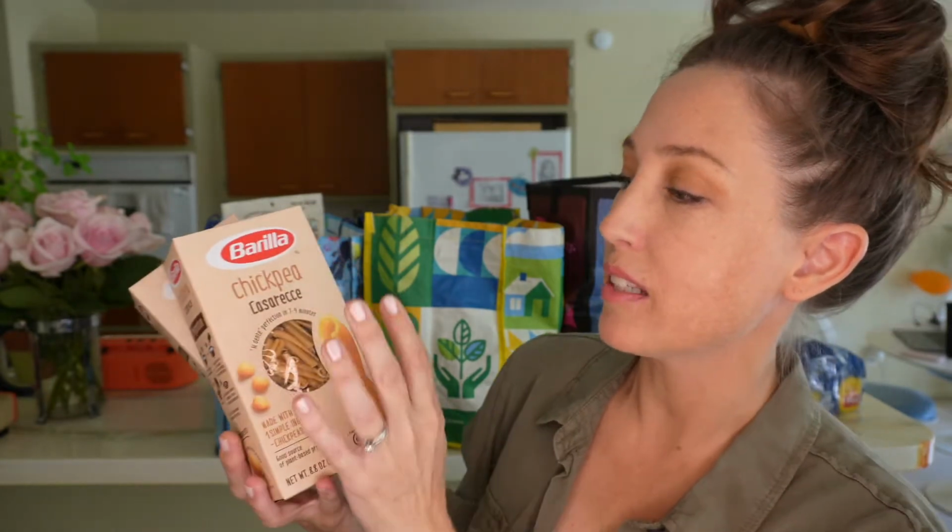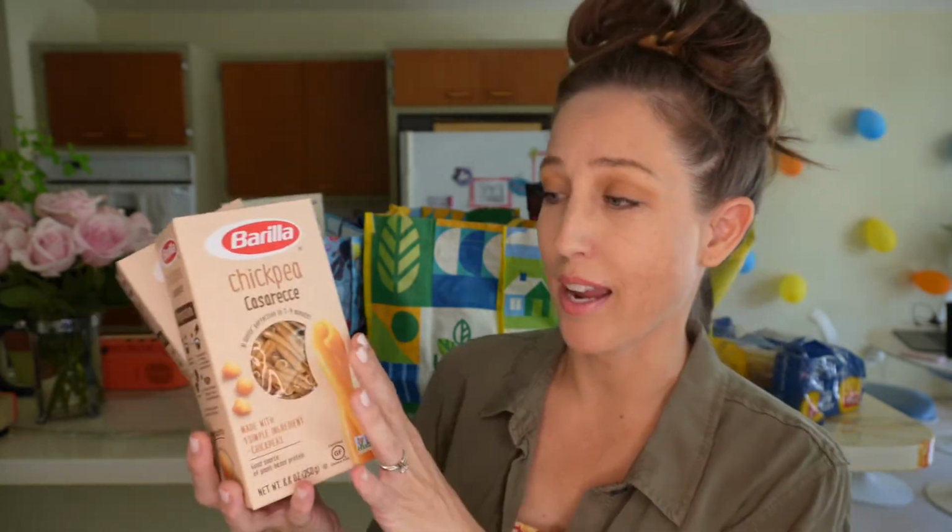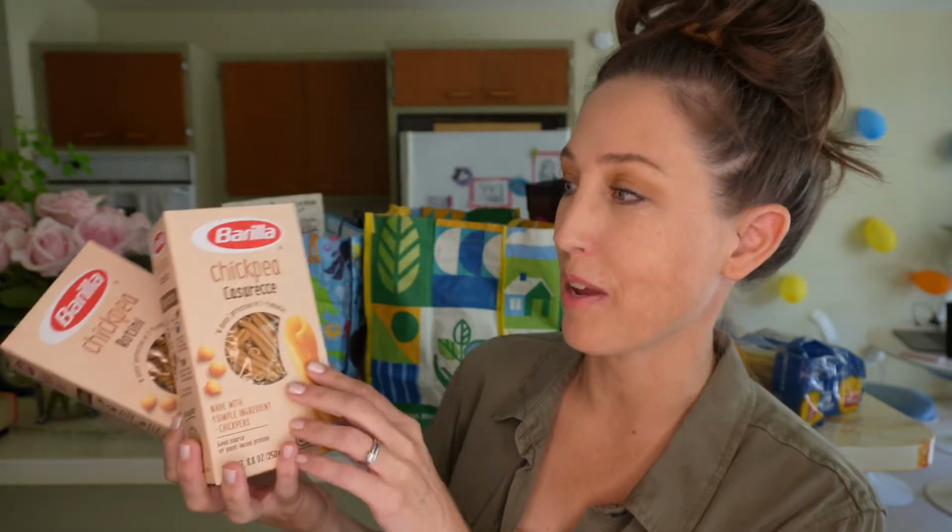I was really excited about this pasta because it is made from chickpea flour, and a lot of products that have chickpea flour I've been very happy with. So I'm excited to try it. A lot of the gluten-free pastas we found are rice flour. They're fine, but I'm excited to try this Barilla brand chickpea flour gluten-free pasta. So I'll let you guys know.